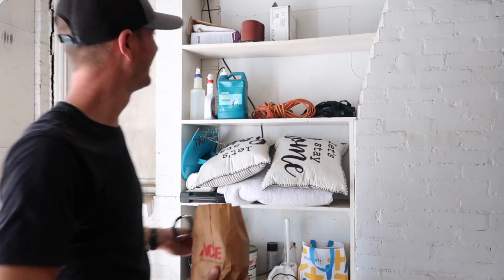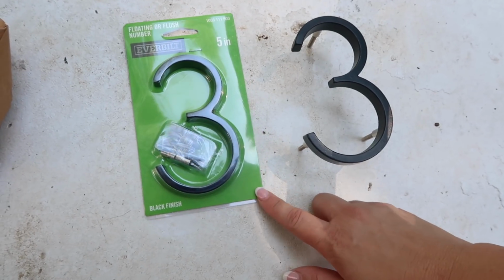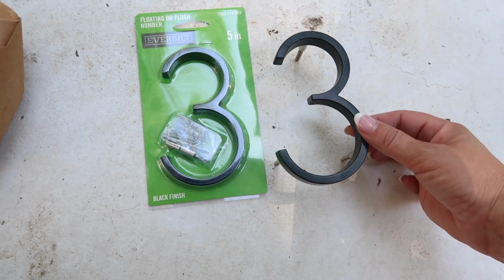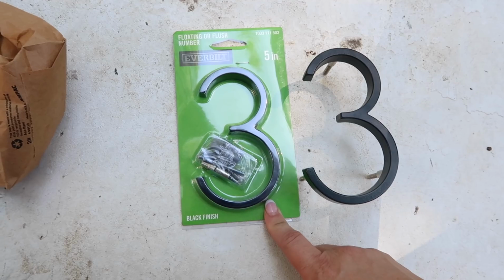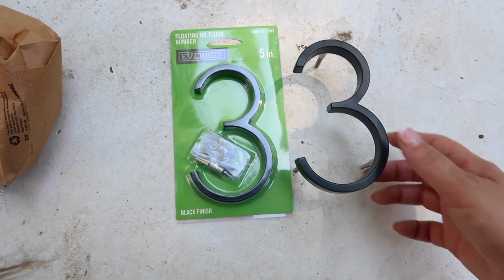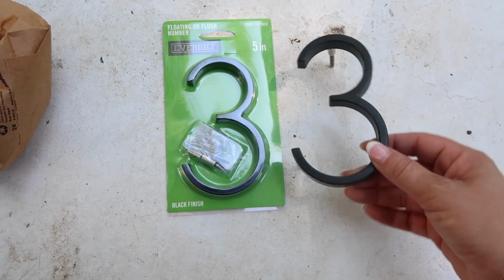No need to panic. There's 3s and lots of numbers. Okay, I wanted to show you, this is exactly the numbers we bought last night. Same size, everything. And we spent like $9 on these apiece. So basically it was close to 40 bucks we're saving by finding those numbers. So it really was treasure.